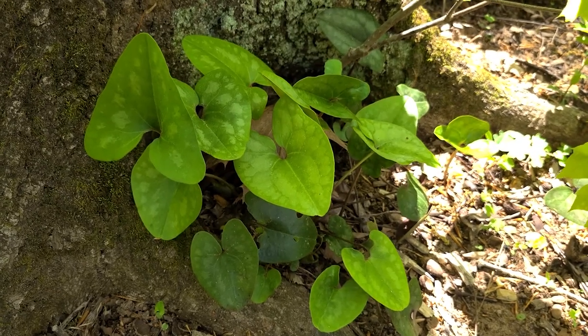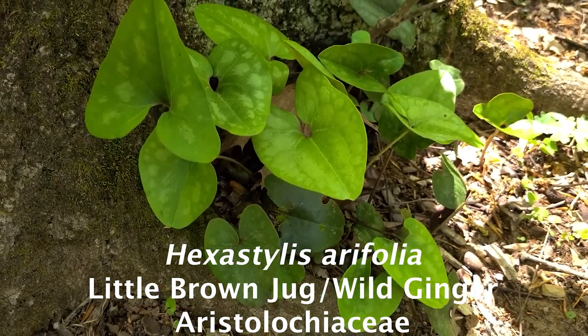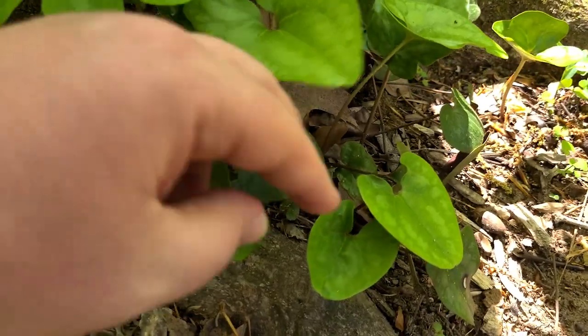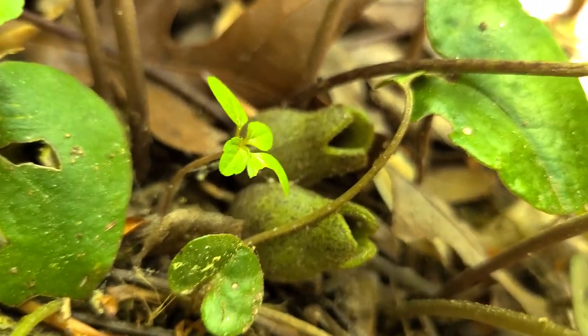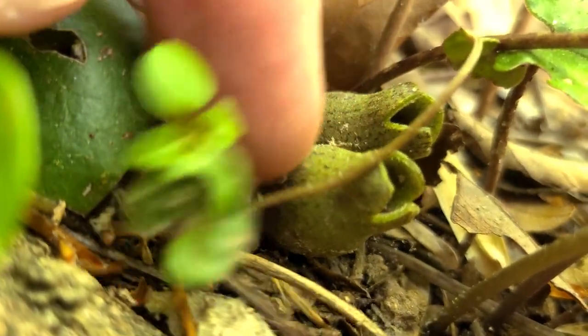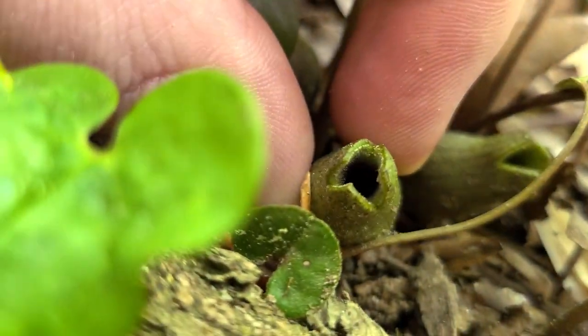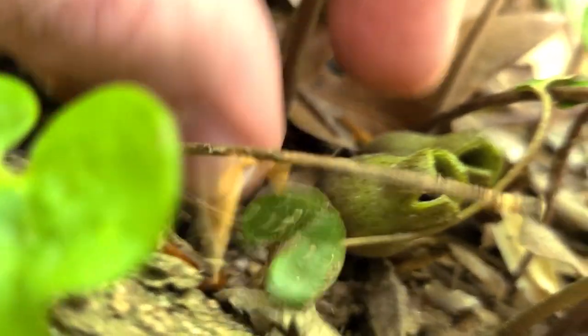This is Hexastylis arifolia, also known as wild ginger. This is a different ginger than the Asarum canadensis. And you can tell especially by the small flowers. These tube-like structures here are the flowers. You can see they're not as open as the Asarum was. In fact, they're almost entirely closed.